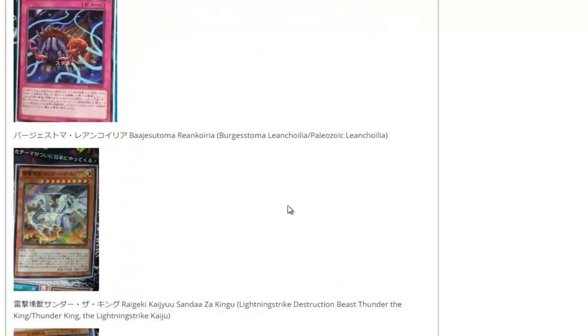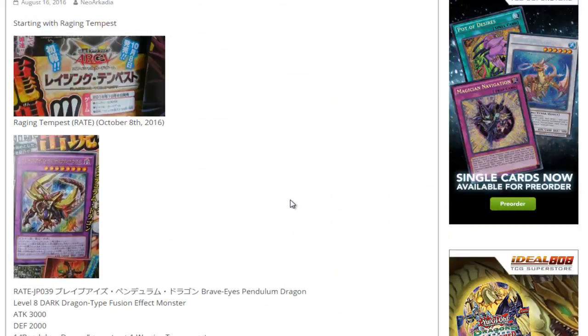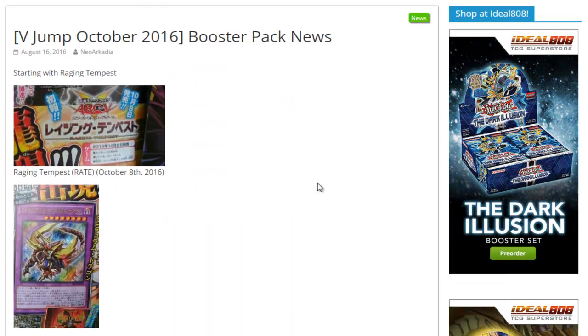As you can see, a bunch of cards revealed for OCG, and most of these will be released in TCG as well, eventually, if they aren't there already, like the Kaijus.